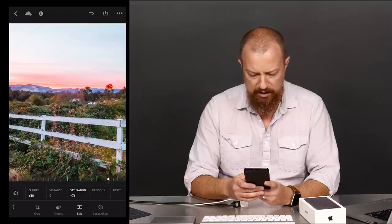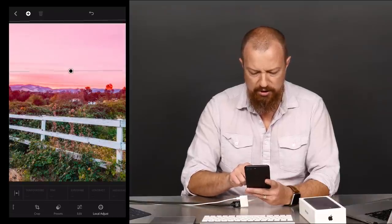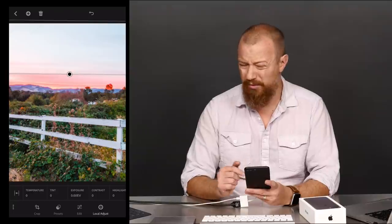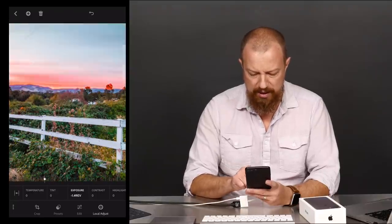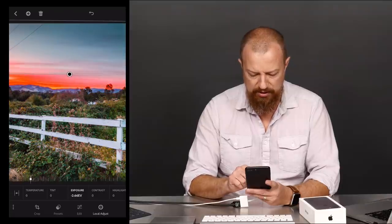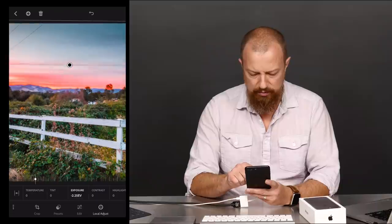Okay, now the sky is completely shot still. So let's go to a local adjustment and just drag down on the screen. So this is new to Lightroom Mobile as of some recent version. And I'm going to take the exposure and take that way down. There we go. So now the exposure has dropped down on the sky. A little bit too much saturation in that sunrise there. Let's see here. I think I'll bring this up. No, actually quite like it down like so.